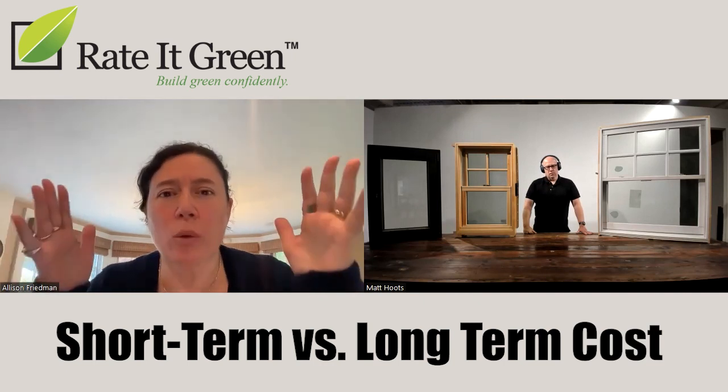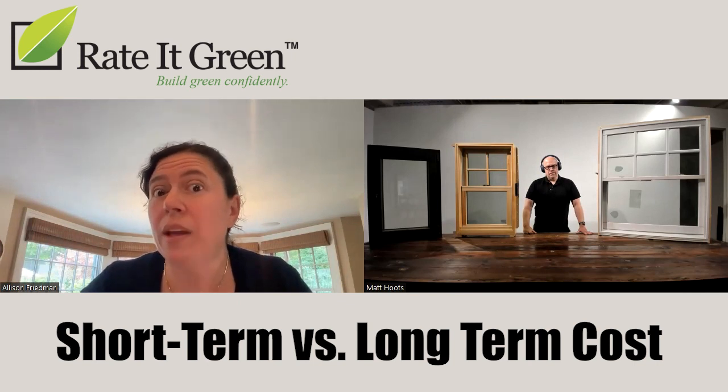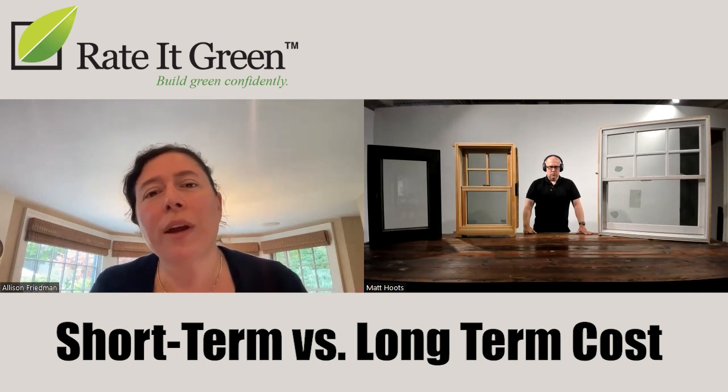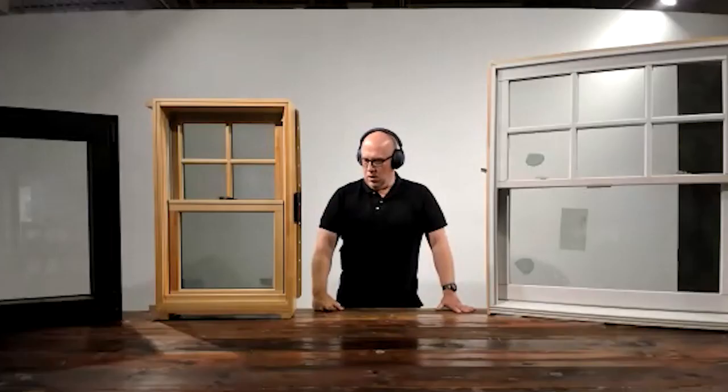Like, do they only look at the upfront cost of what this is going to cost them today, or if they're planning on staying in a home, say 5, 10, even 15 or 20 years, are you finding people more receptive to understanding about energy efficiency these days? I think it's less about energy efficiency when they're looking at the long-term costs, and it's more about durability.